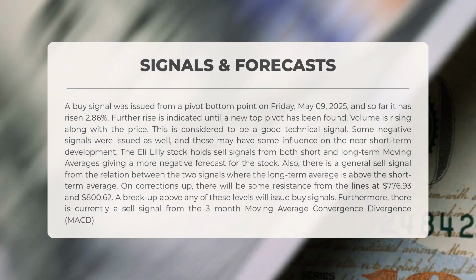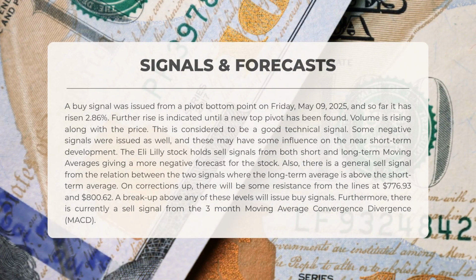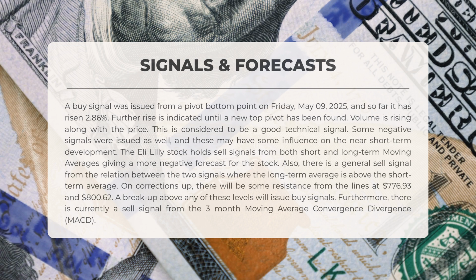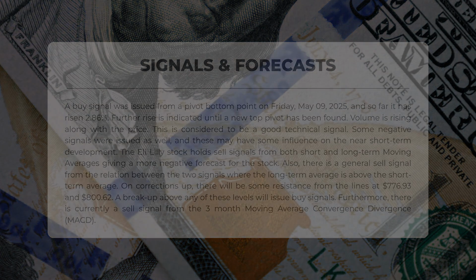The Eli Lilly stock holds sell signals from both short and long-term moving averages, suggesting a more negative outlook for the stock. Additionally, there is an overarching sell signal indicated by the relationship between these two signals, where the long-term average is positioned above the short-term average. During upward corrections, there will be resistance from the lines at $776.93 and $800.62. A breakout above any of these levels will generate buy signals. Furthermore, there is currently a sell signal from the 3-month Moving Average Convergence Divergence, or MACD.